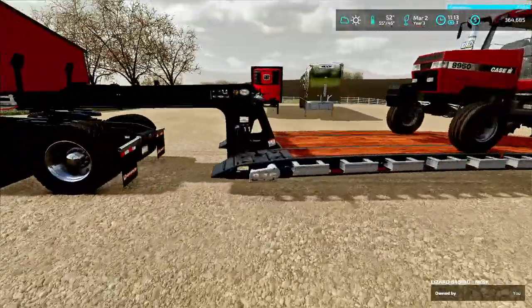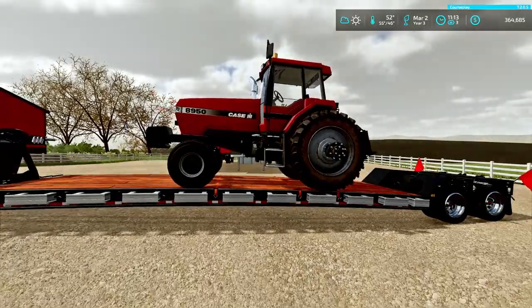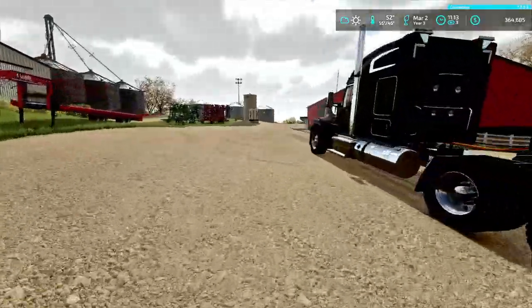Alright, old boy, push back up. And we are going to be heading downtown, getting you down at the dealership.